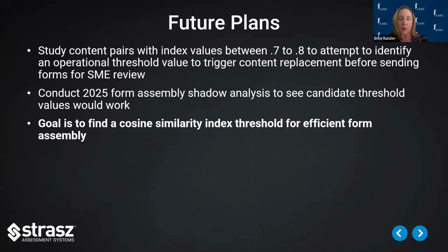Another task we're planning to do this year is a shadow analysis on the 2025 form assembly. We'll look at the first draft of operational forms and compare them to the second draft, as well as the third drafts if there are any, to see what the similarity values were for the initial items, compare them to the replacements, and note what the item pair values were that were replaced. Then we'll also compare the 90th percentile similarity values of the 2024 forms with the 2025 operational forms.